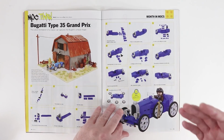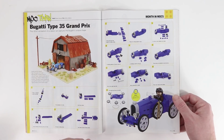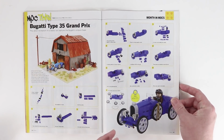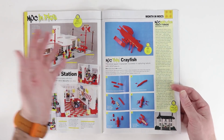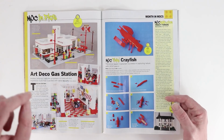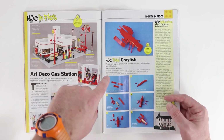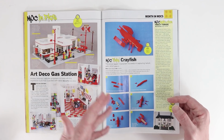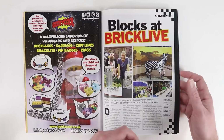We get more mocks. The Bugatti Type 35 Grand Prix in a barn, and the instructions to build it. This is pretty slick. I like it when they give us instructions on how to build things. Even more mocks. It's like they were saving these up all year. We got an old Shell station, which is a really cool looking station, and then this little crayfish, which I want to build. I just want to grab the pieces and build it right now. It's so cute. We're getting near the end.